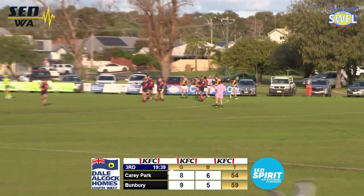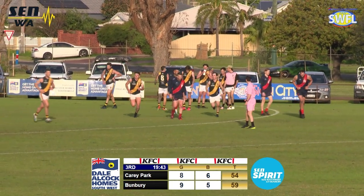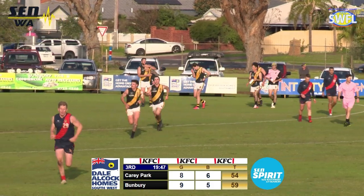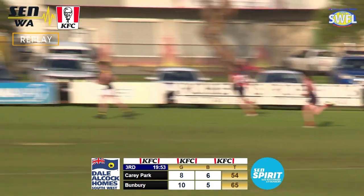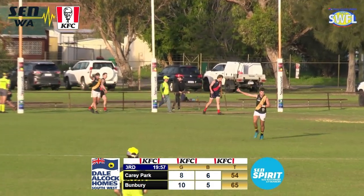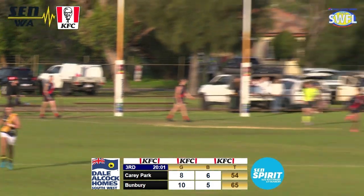And all of a sudden, from nowhere, Bunbury have got the reply to Carey Park. And once again on the Southwest Isuzu scoreboard, they push it out to, is it 10 goals 5-65 to 8 goals 6-54. Once again, that was a little inside handball from Gribble to Heisman. They've done that a number of times over a long career for both of them. And Heisman, fantastic finish off.